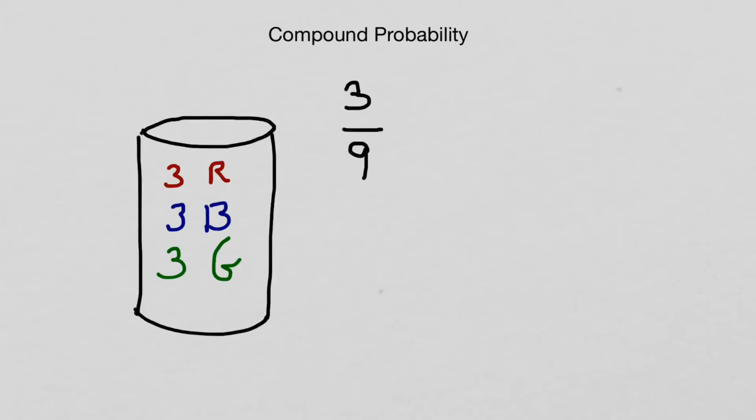But this is a compound probability. What's the chances that I reach in there and pull out a red marble, then on my second pick pull out another red marble? This is pretty easy, this is just multiplication. I'm going to multiply the 2 probabilities. First time I reached in, I got a red marble out. Now I want to see the probability of me pulling out another red marble. Well, here's the part you've got to remember, and this is not tricky, but this is the memory thing you have to remember.